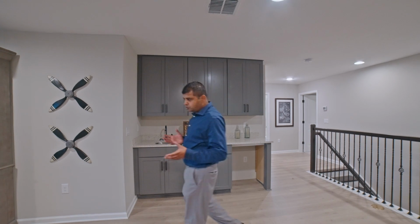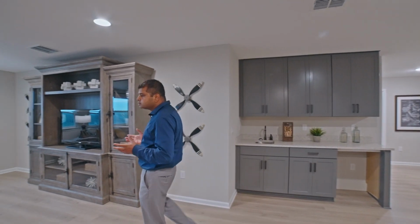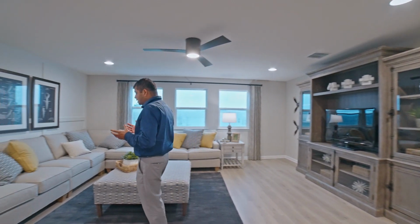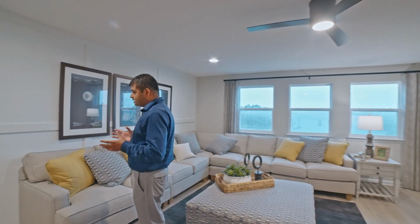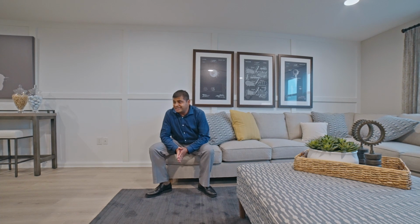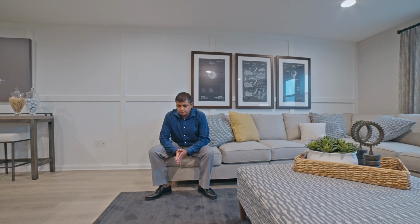Now with this builder, you do get a lot of structural options, compared to other builders that I have seen. And the best part is that it is very closely off. Howey-in-the-Hills is a great upcoming area like what Clermont used to be, so it's right adjacent to Clermont. You could still get this big of a house, almost 4,000 square feet, for less than $550,000 or so, even with the upgrades and everything. Let me know your thoughts on this model.